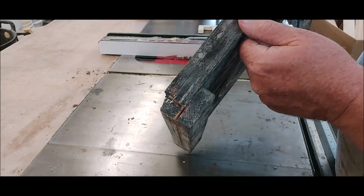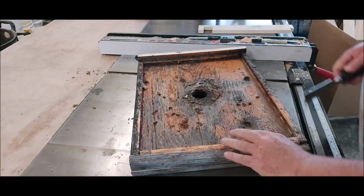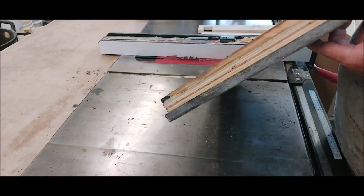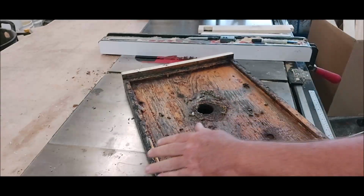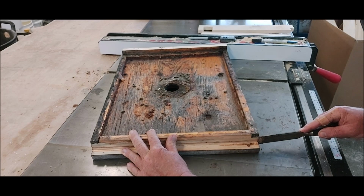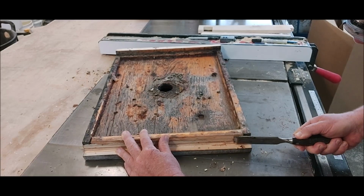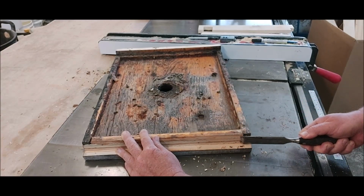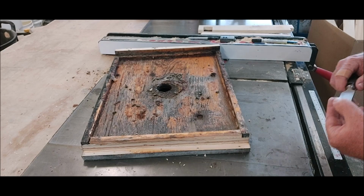That worked out pretty good. There's a little bit of wood holding that on there. I might be able to clean this up by hand. So you can see what I've created there now. I can clean this up by hand. This is not a good chisel for this because it's not very sharp. It's not a good idea to push a chisel toward your hand. Chisels are typically very, very sharp. This one's actually not very sharp.